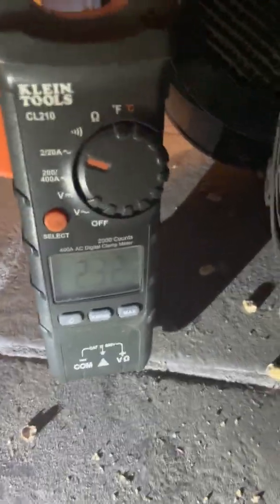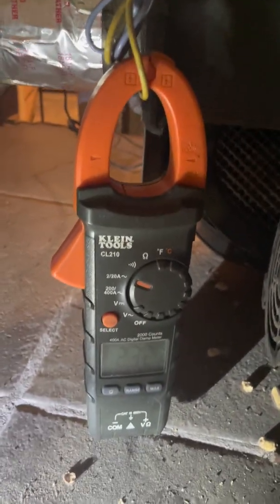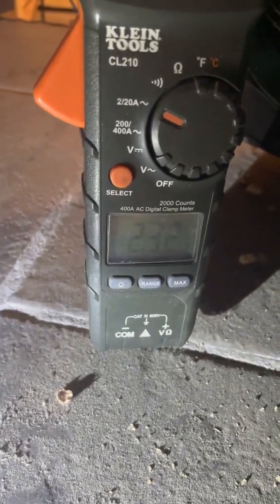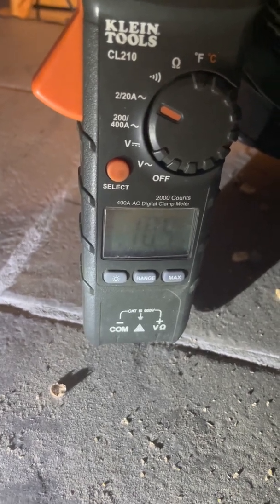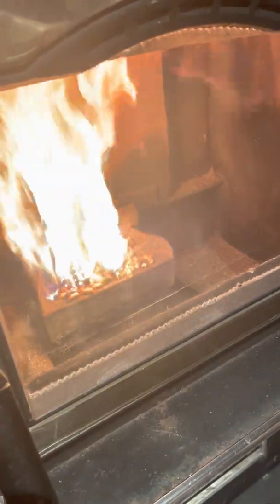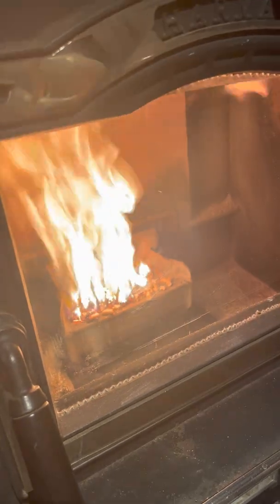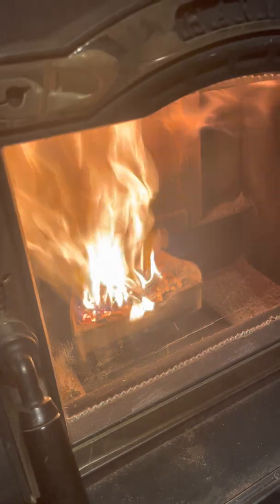Just put an amp clamp on the yellow wire going into the igniter, and you'll see it's 2.32 amps. That is your problem. It's just not drawing enough current to light the fire quickly enough. So if you replace the control panel, the circuit board, that should resolve the problem.